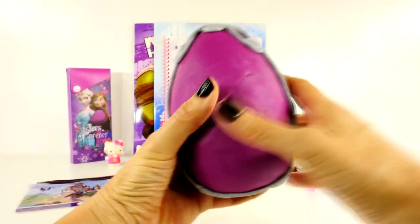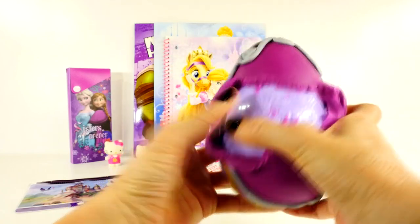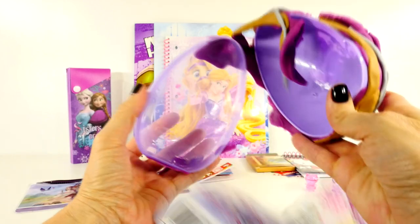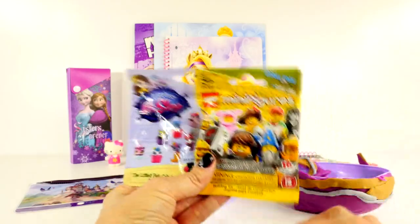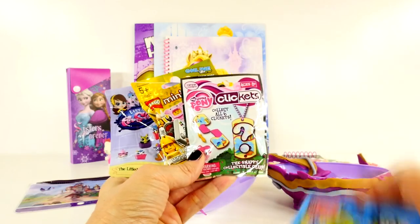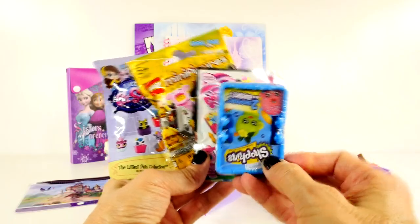Cute! Okay guys, now it's time for us to open our big Play-Doh amulet and see what is inside. Ooh! All kinds of goodies. Looks like we have an LPS blind bag and a Lego minifig. Yes, and one of the new My Little Pony Clickets. I can't wait to open that. And then we have some Shopkins.